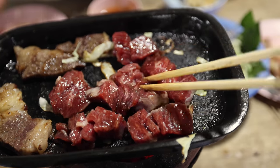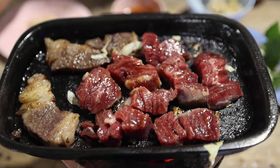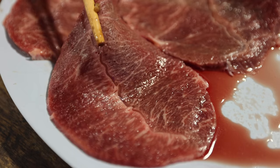And yet at the same time, it's not chewy, it's not tough. For me, it's a fantastic balance of tenderness, juiciness, flavor. And again, you do get different textures, different flavors from different cuts of beef, but just in speaking in general, my first impressions of this beef.